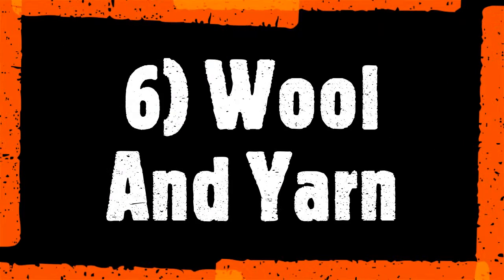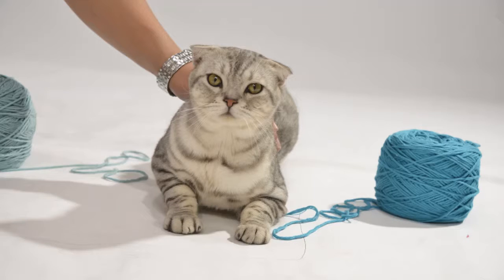Number 6, wool and yarn. Similar to strings, cats love to chew wool and yarn, unspool yarn, chase it, and everything you could possibly imagine. Yarn specifically could easily be viewed as the original cat toy. Because wool in particular can be problematic if shredded, this playtime object should only be used with proper supervision. If your cat is in the midst of a wool party, please play the role of the watchful eye.